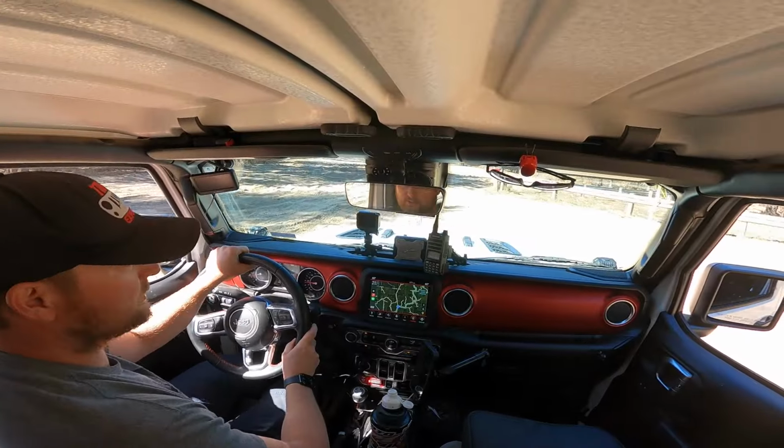All right, so it looks like we've come to a spot where the trail kind of crosses around with these power lines. It looks like we got to stay to the left and go up these power lines a little bit. And then once we get up a little ways, we're going to hang a right. This looks like it's our right.